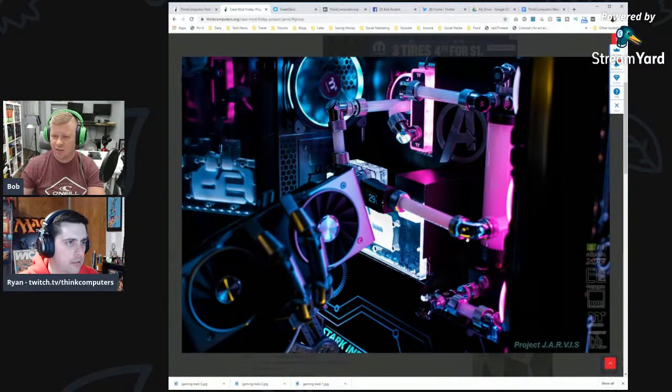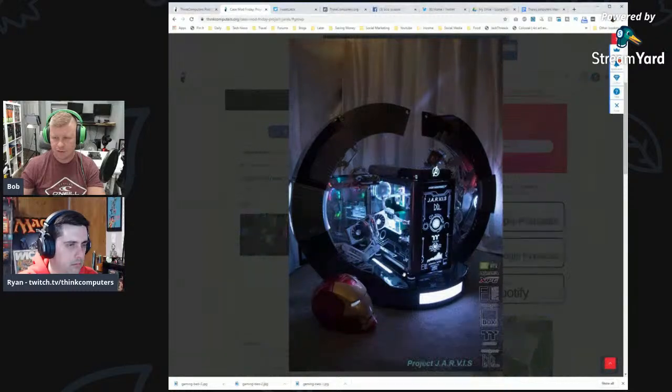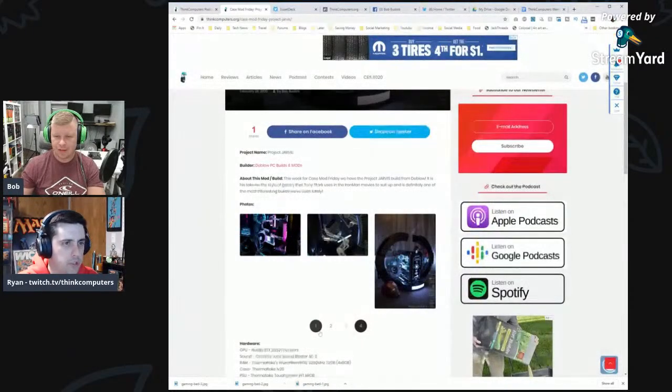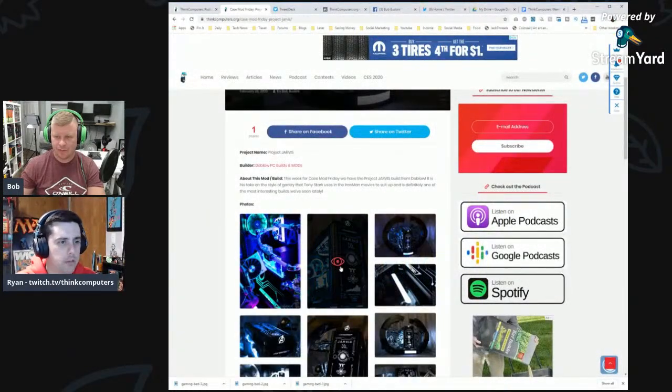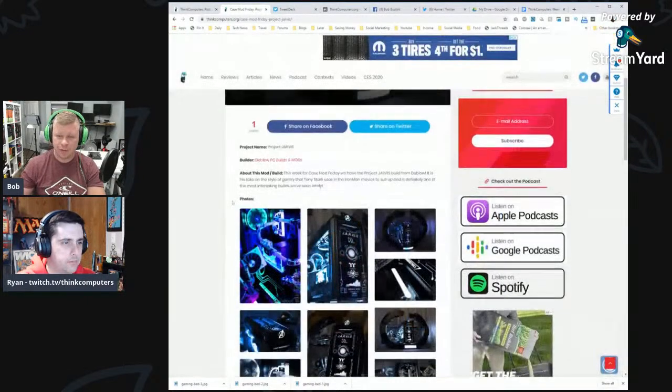This was obviously for Thermaltake's contest, I forget what theirs is called. It says on the front. Does it say on the front? Case Mod Invitational. Yeah, Case Mod Invitational, that's what it's from. See, I initially thought this was a screen, but it's just a thing. So very cool though. Different build.